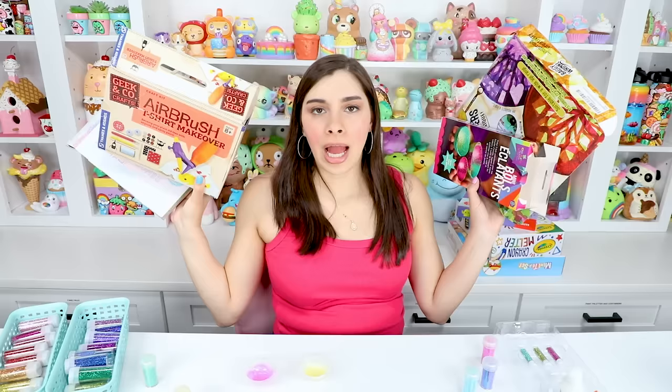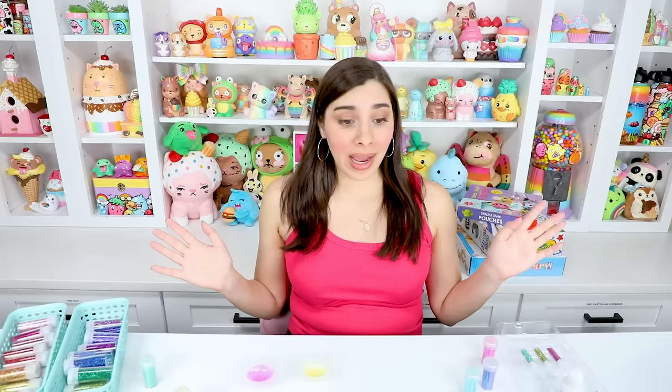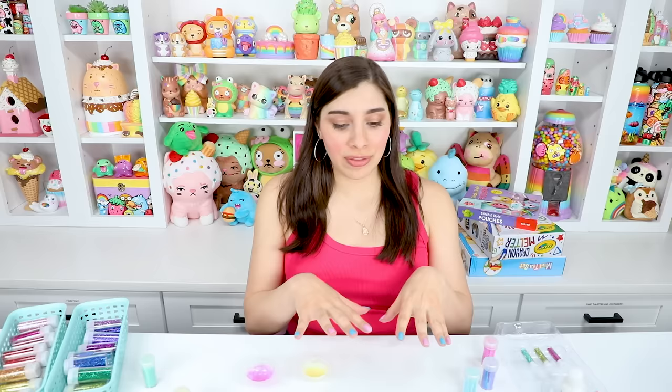I powered through 4 craft kits, but at the end of it, all I have is this, some pink water sitting in the sink, and a wet glue bowl. I still really wanna finish all these craft kits. I feel like some of the good creations have yet to come, so here's what I'm thinking. I'm gonna let this dry, and I'm gonna come back and film again tomorrow.